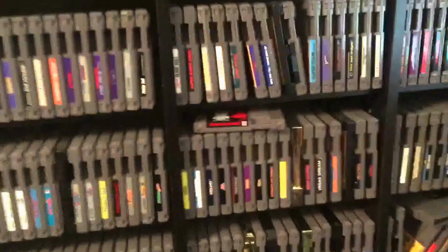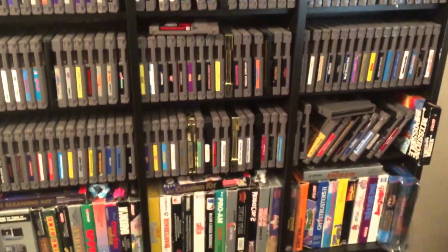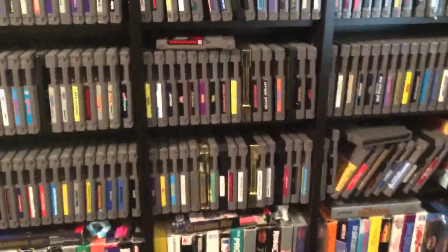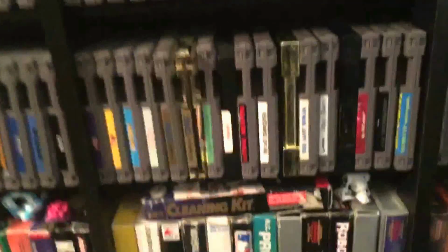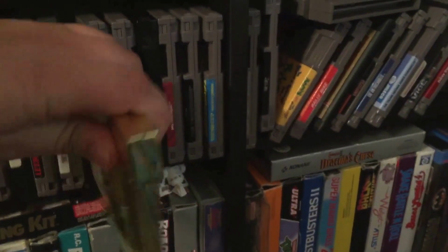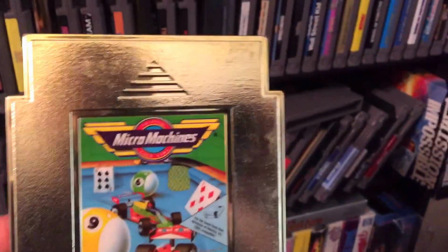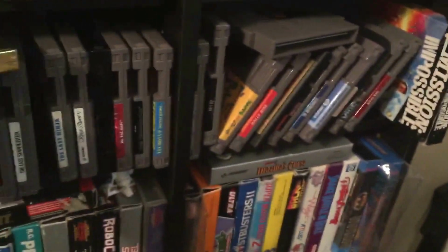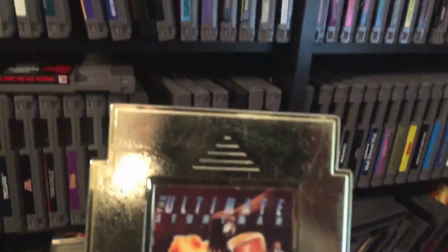So yeah, this is the rest of my NES games. I can't move back as much because I have stuff in the way, boxes. I do have the 2 variants of the second Zelda, so I do that. Trying to think. Is this something different? Yeah, this is cool. This is a Chimerica game, Micro Machines. That's actually a good game. Now let's see. Oh, Ultimate Stuntman. Now this is a bad game.